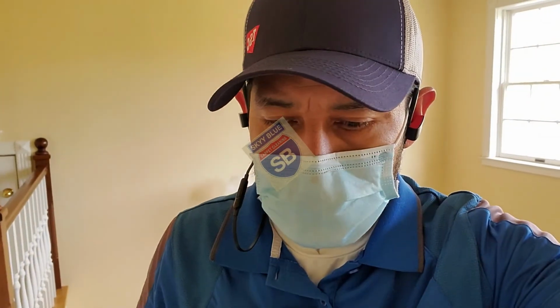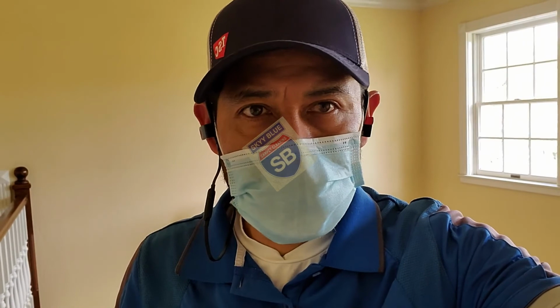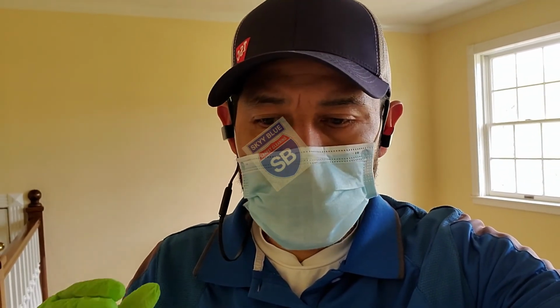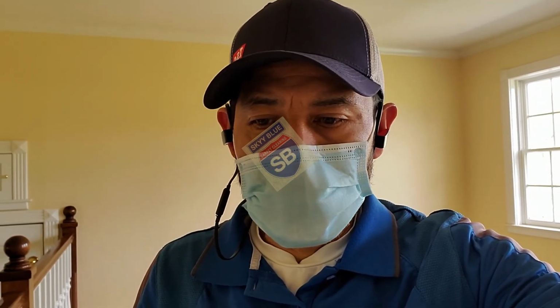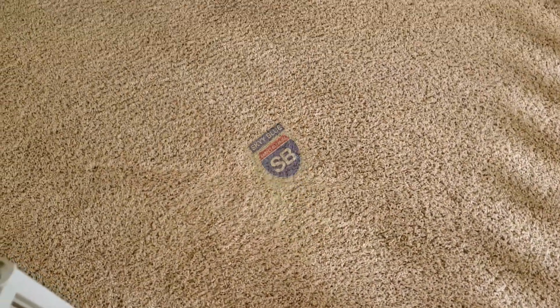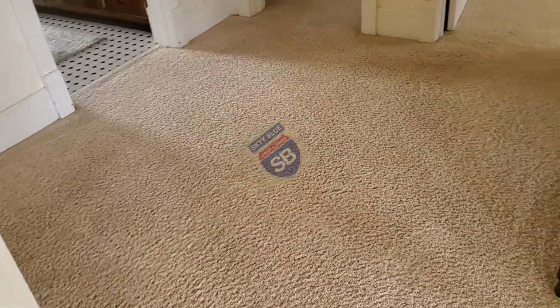We have finished today. We gotta move to the next one, but we got pretty good results in this carpet once again. We're here probably every 6 months. They have two little dogs, and they have a lot of accidents. So the carpet turned out pretty nice.